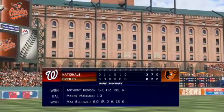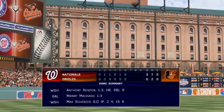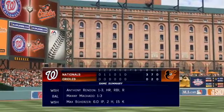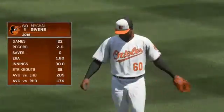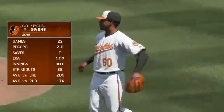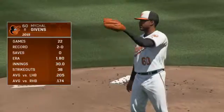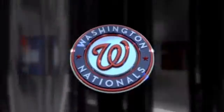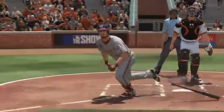Back here on the show, Nationals on top in this one as we get ready for the 7th. But first, let's check out the game summary to see how we got here. Michael Givens is on to pitch now as he'll take over to start inning number 7. Number 60, Michael Givens. Wilson Ramos will stand in yet again as we flash you back to the middle innings. This was a turning point here, a solo home run that was really one of the key at-bats of the ball game to this point.